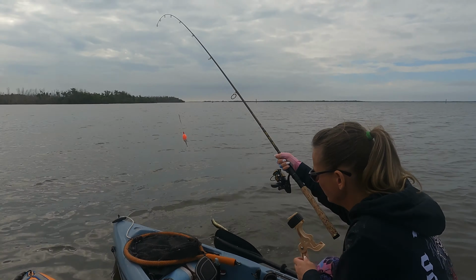That would catch us a bigger trout, I bet. Oh my God. Look at that little guy. World record smallest trout ever. Oh my God. Oh, mine's a lady. Mine's a little lady fish.